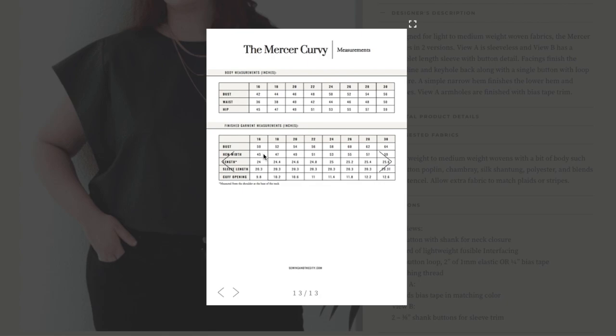The hem width, which is how she words it, it's not the hip, right? Because the hip would be like the low hip. Because this is hitting at the high hip, it's not technically the same. But it is the same measurement as her body measurement chart for the hip. Does that make sense? Because it's hitting higher up, it can be narrower, because it doesn't have to fit over your low hip, okay? And then she didn't even include the finished waist, because it is, I'm sure, much larger.